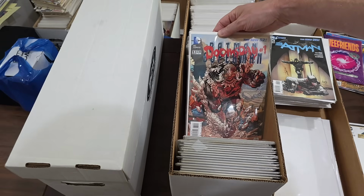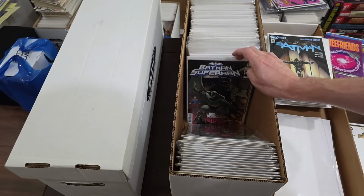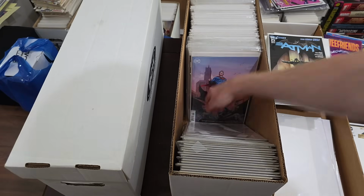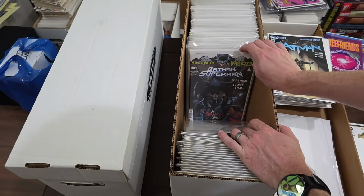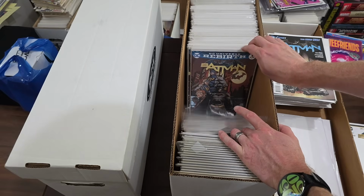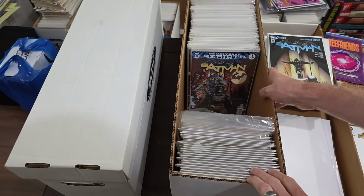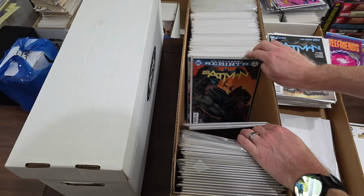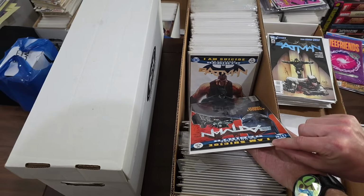And then here's your Batman Annual. That was a second print, I believe, because these were the lenticular covers. Annual, annual, annual. And now we're on to Superman Batman. That's the Rebirth one. 2, 3, 4, 5, 6, 7. That's enough of that. Now we're into the Rebirth Batman run. This is that Tom King run. 1, couple ones. There's 2, 3, 4. See, we're back to flipping. 7, 8. 8. What do we got here?